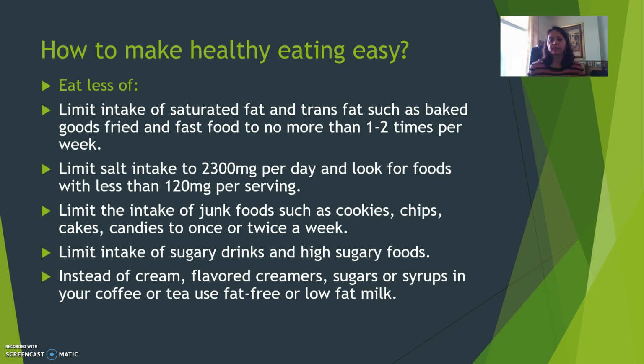So how can we make healthy eating easy? How about focusing on eating less saturated fat, limiting the salt, reducing the junk food, limiting the sugary drinks, instead of cream, flavored creamers, sugar? How about using fat-free milk or low-fat milk in our lattes? How about limiting our junk food to 1 to 2 times per week?